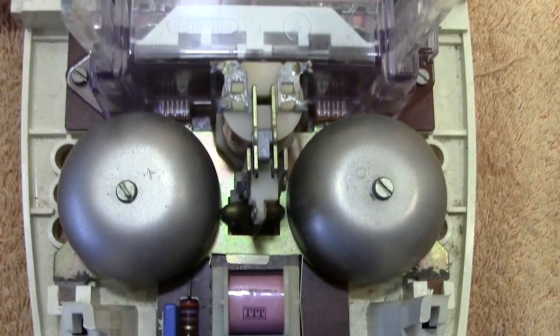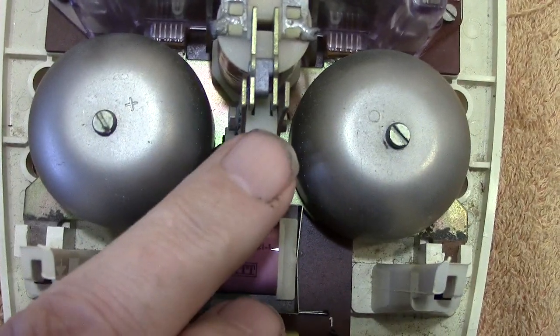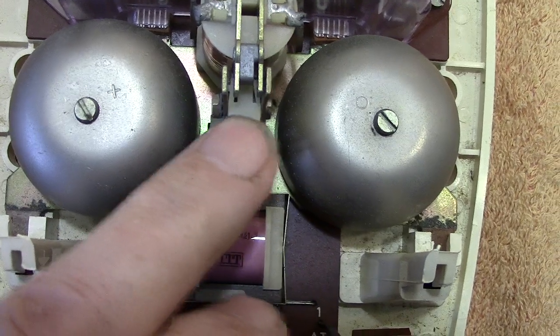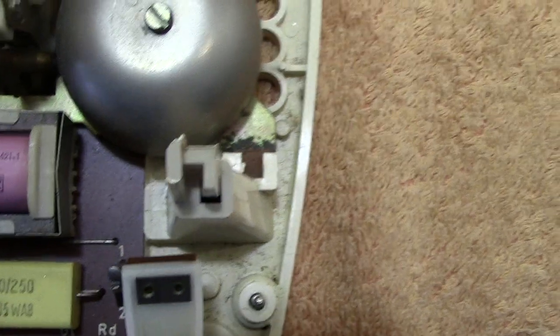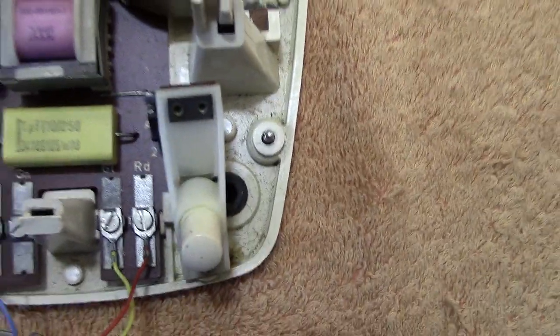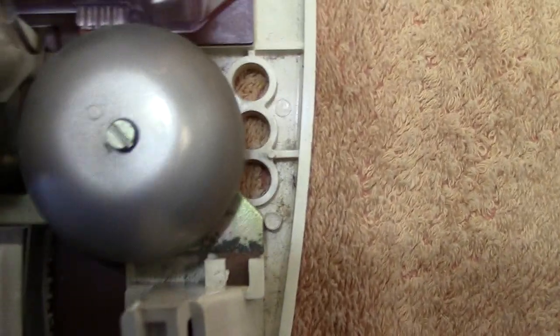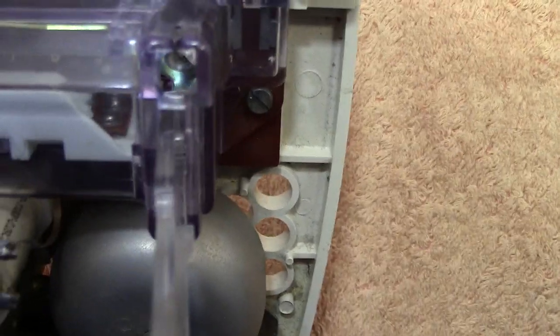And the gongs are of two different sounds. They always do this to give a more melodious sound, I suppose. There's one. Yeah, ding dong. And that's with the control on loudest sounding bell. Now, interesting to note that in there you've got your set of contacts, which is nicely covered away from the dust.